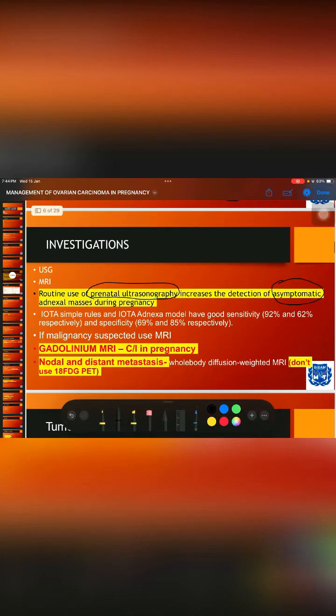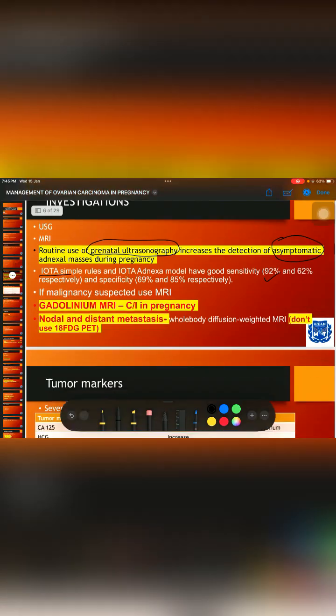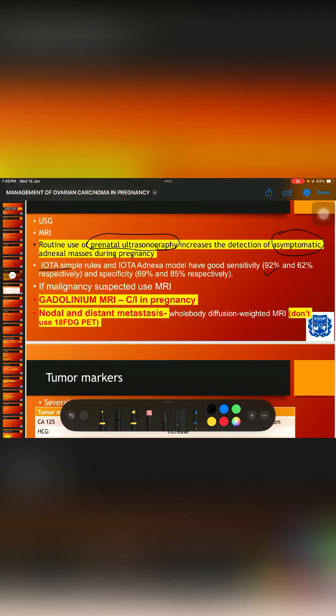Next come the IOTA rules. You use the IOTA rules in normal ovarian tumors to classify, and in pregnancy also they can be used, with a very good sensitivity of 92%. But if malignancy is suspected, then use MRI. Otherwise, ultrasound is easier, and you can screen for adnexal masses. But if you suspect a malignancy, then use MRI.